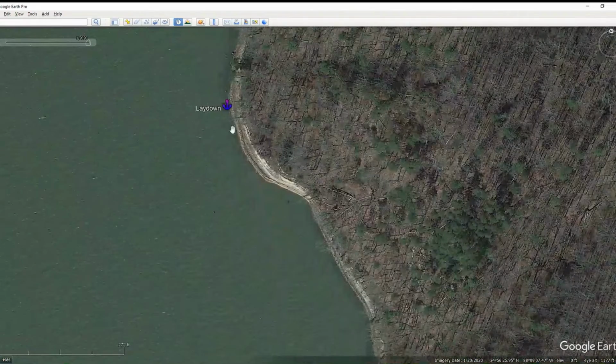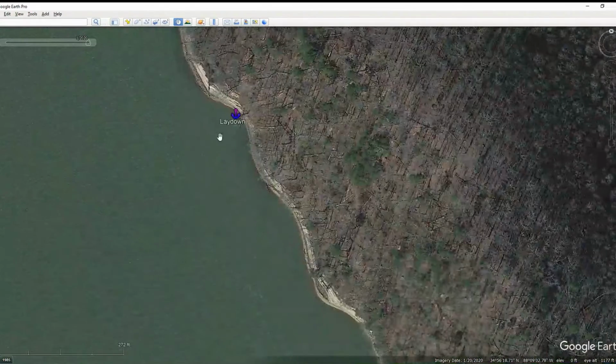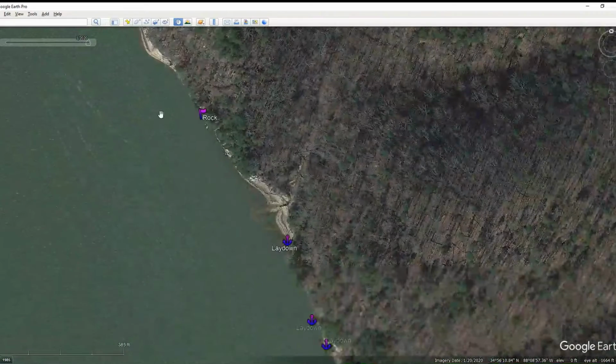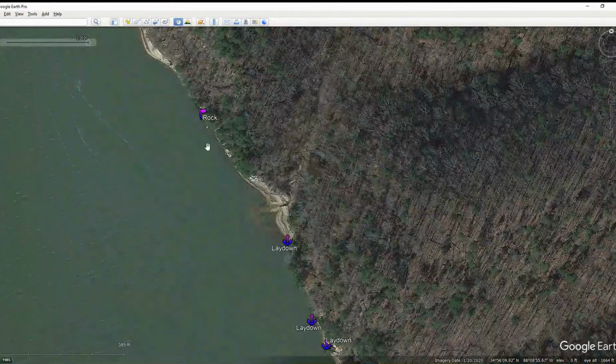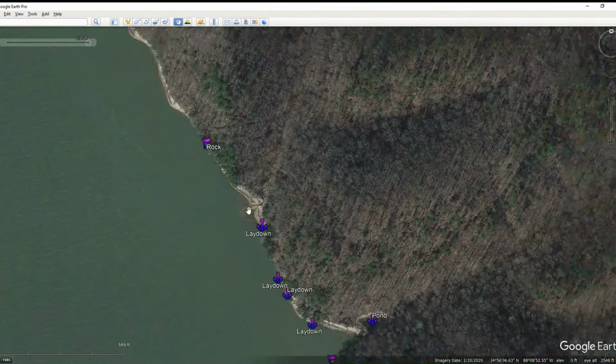Just some shallow rock in here, some more laydowns going on in that area, more laydowns. Just marking those laydowns for you. That would be a tough pattern to run, but definitely it could be a productive pattern. Those can change, but definitely if you can find a group of them, like 4 or 5 of them in a row, then that would be a great spot. I think we're getting ready to find one right down in here.